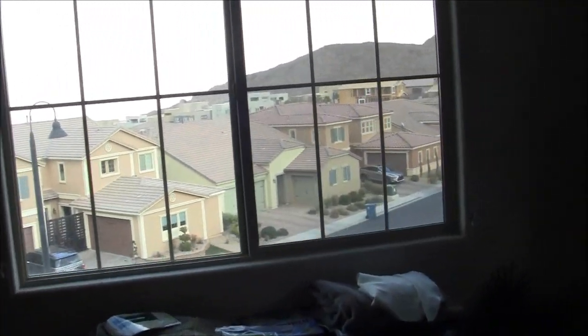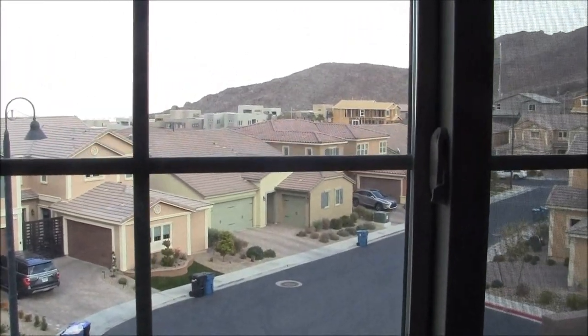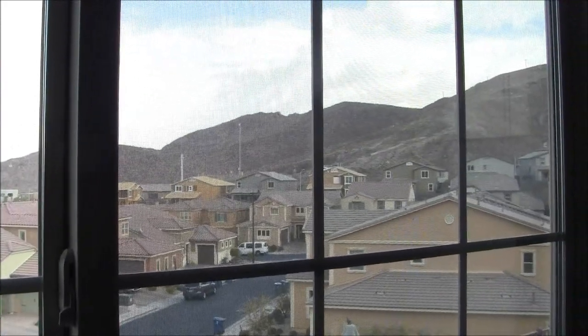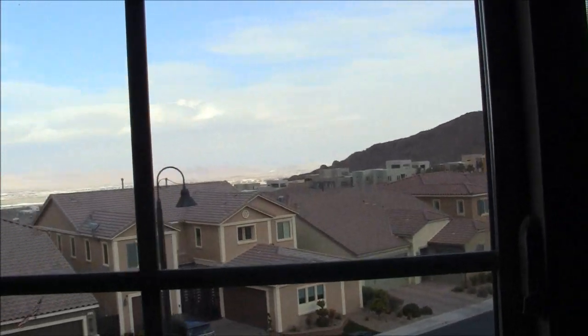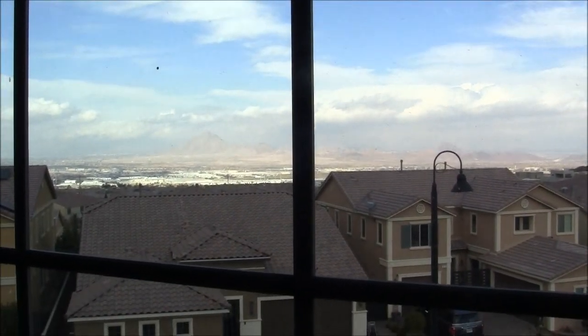Wasn't it beautiful? I'm so glad to be back at estate sales, aren't you? Look, this is Las Vegas. This is called Henderson. It's south. And then look, that's Lake Mead, the outskirts of Lake Mead there. Can you see that? Wow.